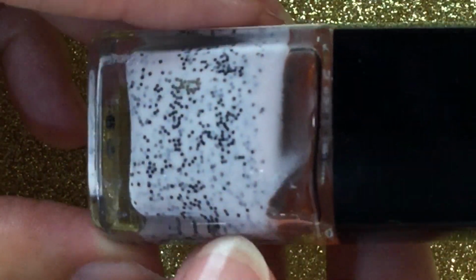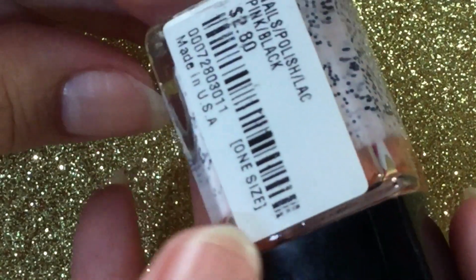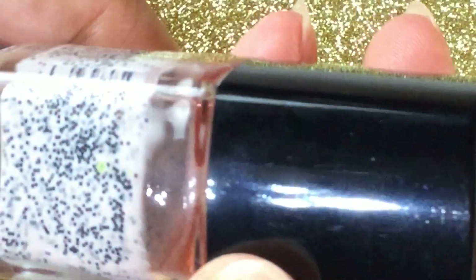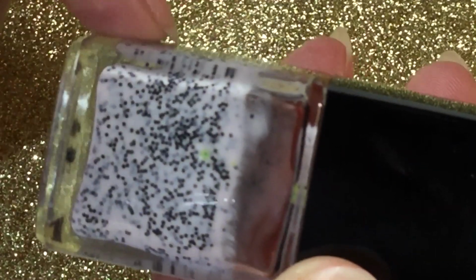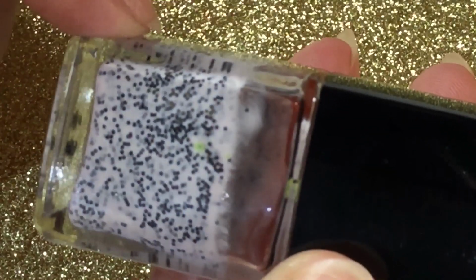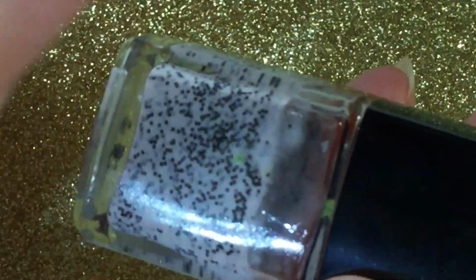Then I have this pink with black matte glitters. This one is called Pink Black, again groundbreaking. This is similar to the other one I destashed in the last video from Hard Candy. This is a pink I don't think is gonna look good on my skin tone, so I am going to let this one go.